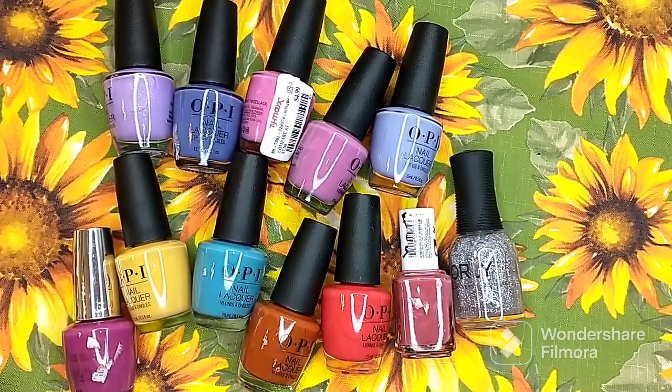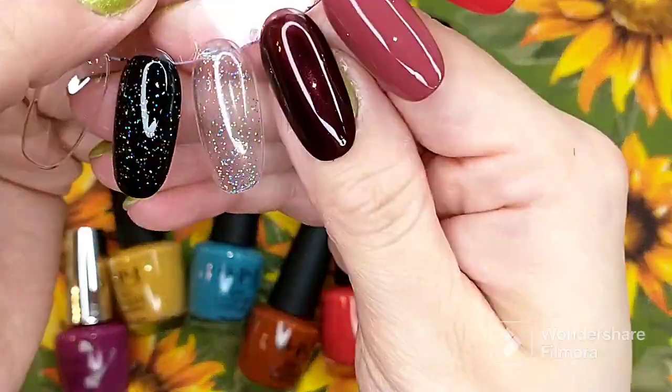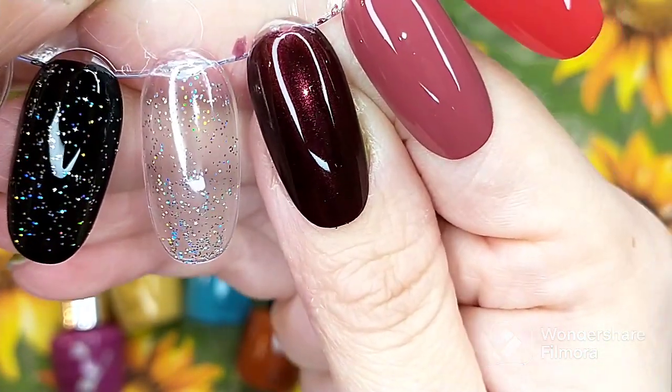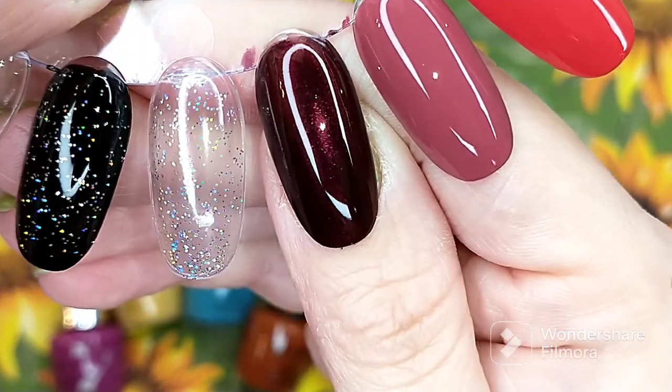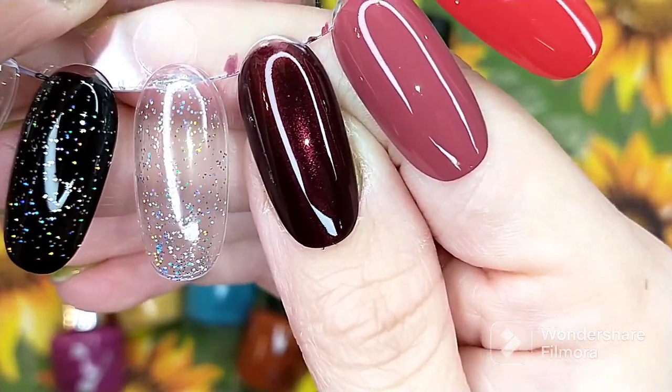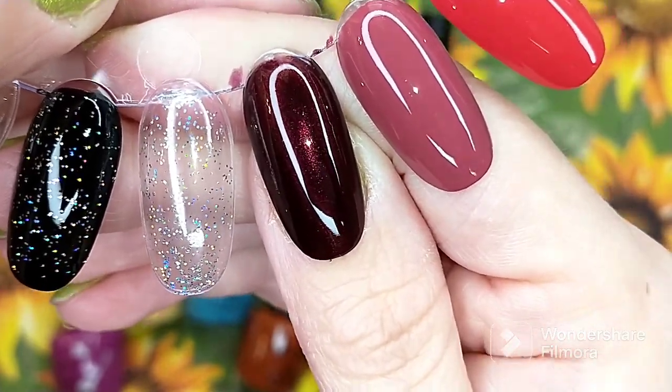So on my swatch, this is it in 2 coats. Really nice formula. I love that it's got that coppery to orange shift in it against that burgundy base. So that is 2 coats of Bring Out the Big Gems.